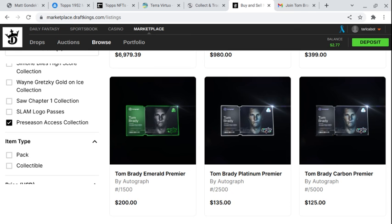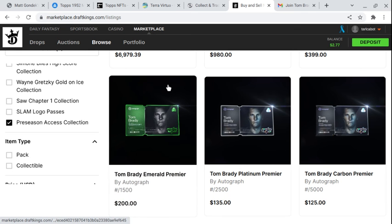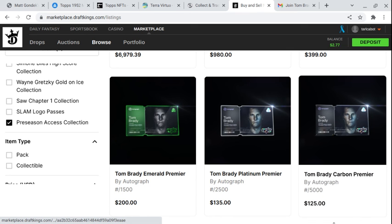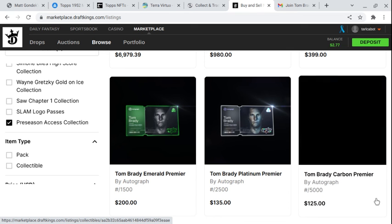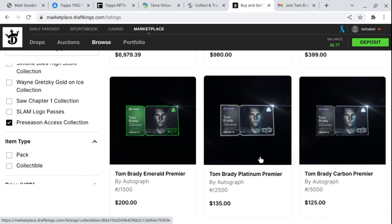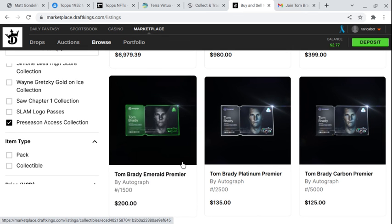Now, this is the first ever Tom Brady NFT, but it's unlicensed. He's not in uniform. He's partnered with Autograph, which is a partner with DraftKings. I'm in the DraftKings marketplace here, and the cheapest one you can get is 125. It's the Carbon Premier Pass. They put these out back in August, and people who owned them were allowed to buy the first packs that they dropped on Autograph of Brady. So these are, though, the official first NFT of Brady ever.